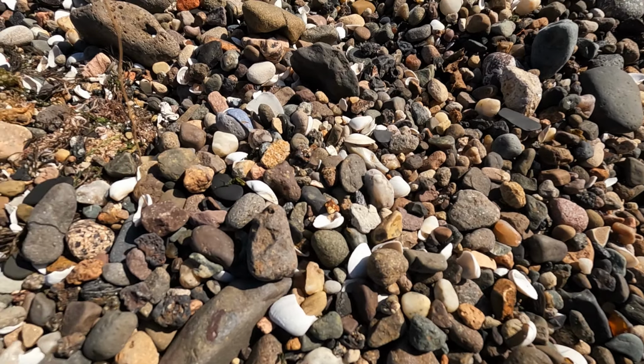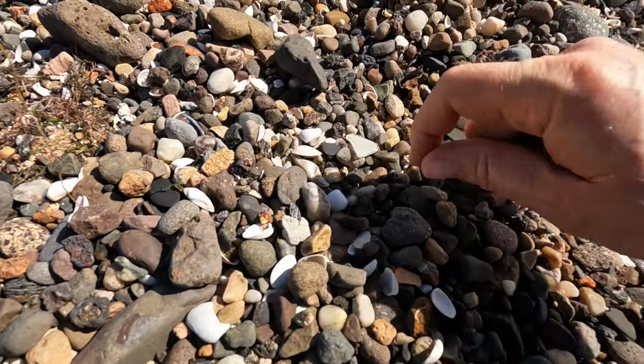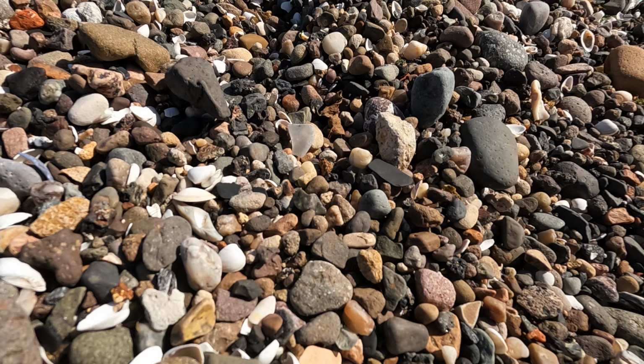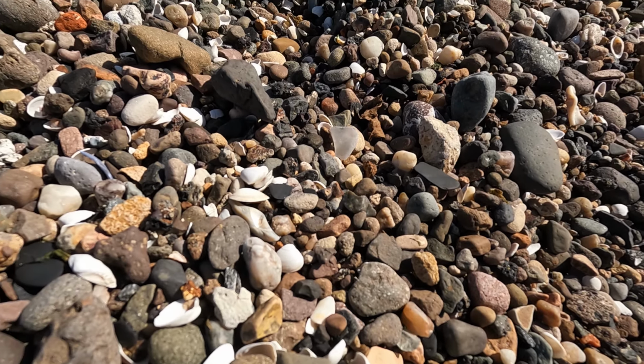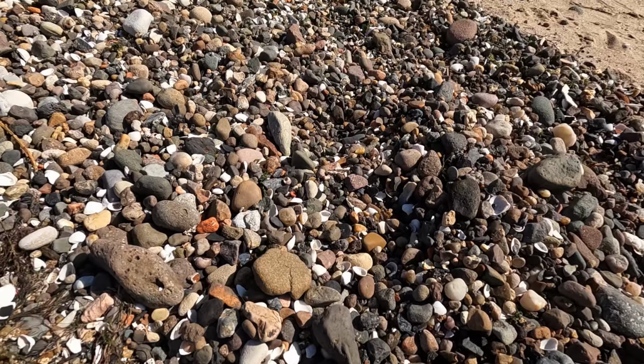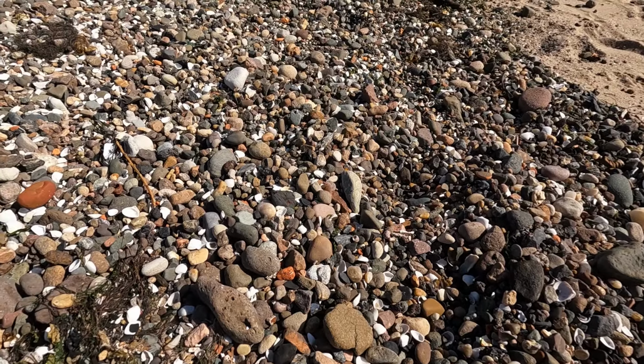Another wee bit of sea glass up there. I'll have more luck finding sea glass, but as yet, nothing particularly amazing. So, I think we'll leave that and we shall move on to the next heap.